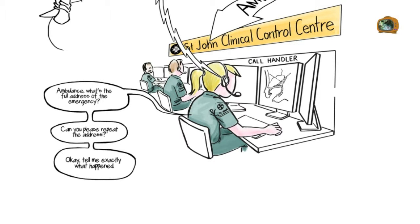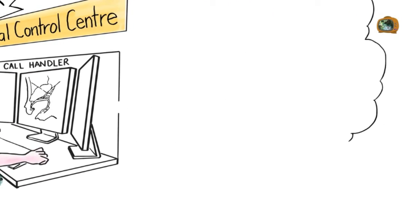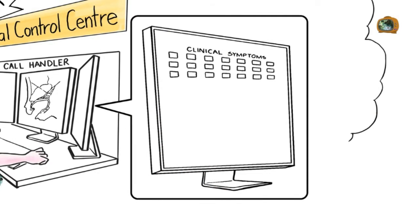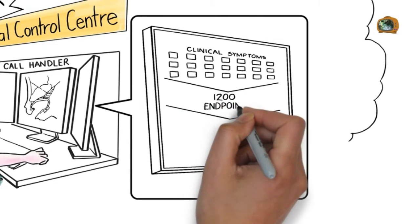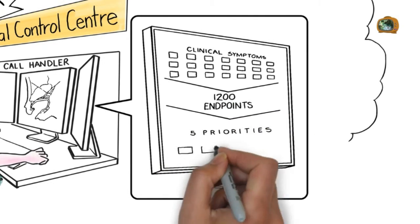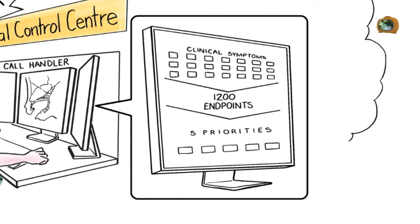On listening carefully and understanding what you've said, our call handler will ask a series of clinical questions. Your call will be summed up as one of over 1,200 endpoints. All endpoints are grouped into five priorities that have been pre-assigned by the St John Medical Director. Our incident priorities are purple, immediately life-threatening, for example, cardiac arrest or respiratory arrest. Red, potentially life-threatening or time-critical, for example, serious hemorrhage or chest pain.